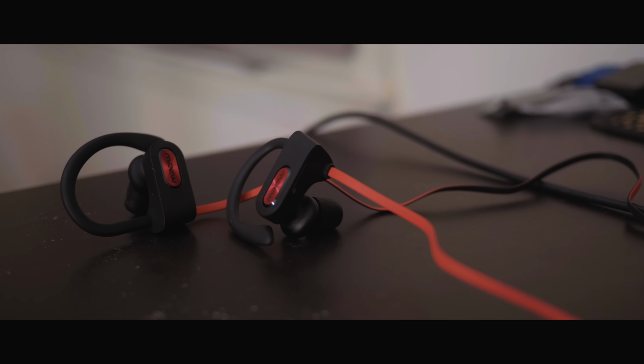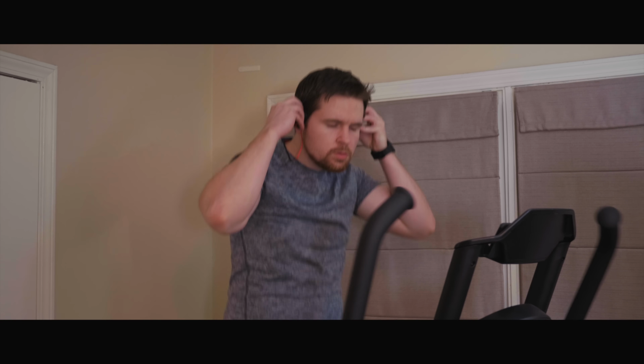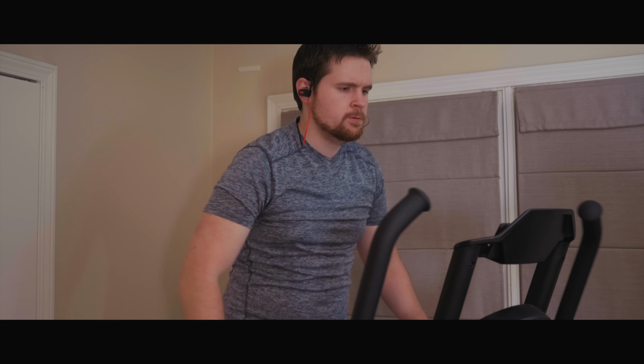But I will say this, the noise isolation, or maybe it is noise cancellation, does work really well because I've been on my Bowflex Max Trainer before, and that thing is really loud when you get going, and it really blocks out a lot of noise. In fact, sometimes when I'm listening to music or to a show, I'll start hearing details I didn't hear before because it really does a good job of isolating the sound. Don't get me wrong, I can still hear the things going on around me, like the Max Trainer, but it's a lot quieter.